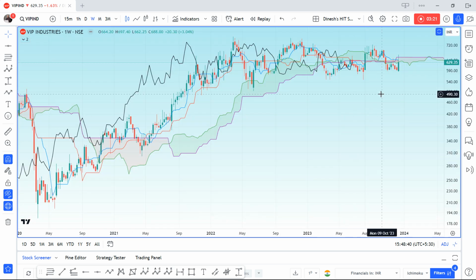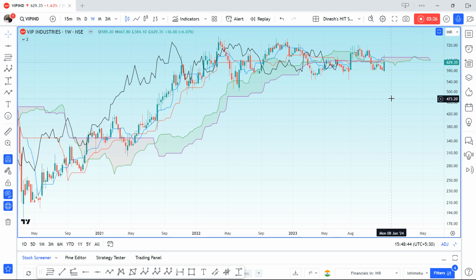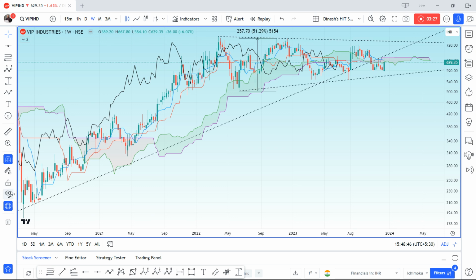Let's have a look at the weekly chart out here. Weekly chart trading below the cloud, but each attempt has been to bounce back above the cloud. And interestingly, in the weekly chart, we can see a triangle formation currently happening for the stock, where it could be an Ichimoku P wave theory, where it's completely likely right now completing or might have completed its last leg within the triangle and could now try to break on the upside.